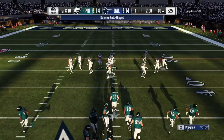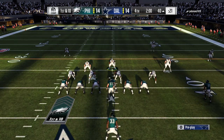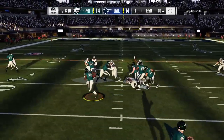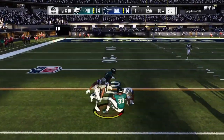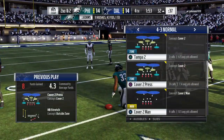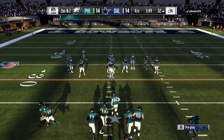A couple of first downs have them to the 40 now on 1st and 10. They'll run on 1st down. Adams. And down inside the 35, he goes to the 32-yard line. 8 yards on the pickup, and now they'll have some options on 2nd and short.